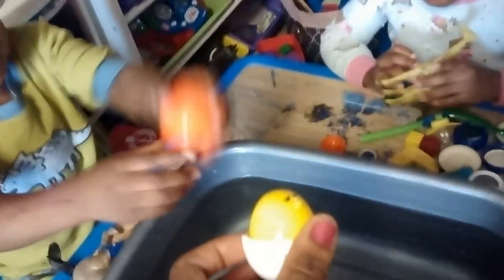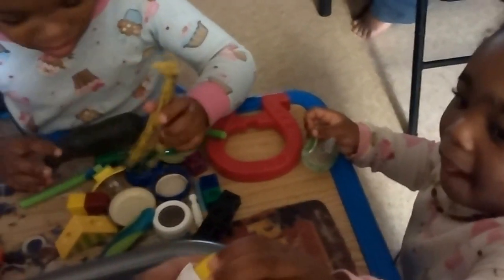What do we think this egg will do? Sink or float? Float. Layla, what do you think? Let's do float. Leah, what do you think? Float? Javen, what do you think? I think it'll sink. Okay, let's check and see. Put it in. It floated.